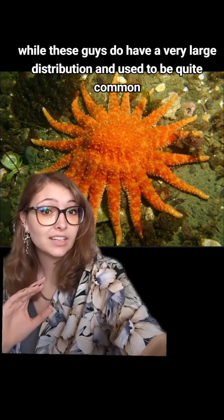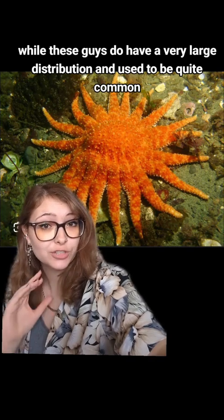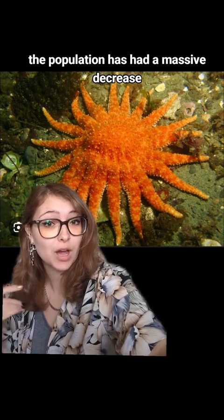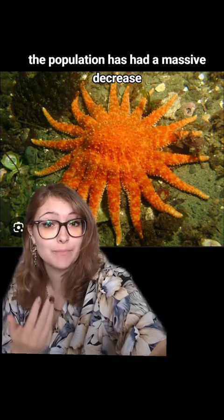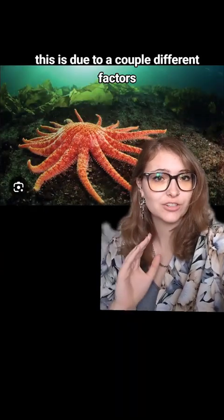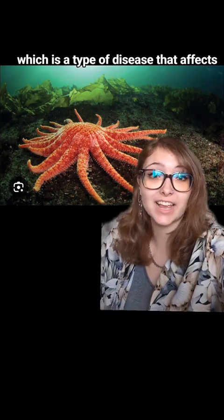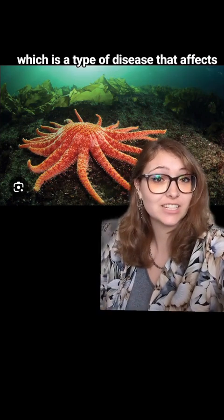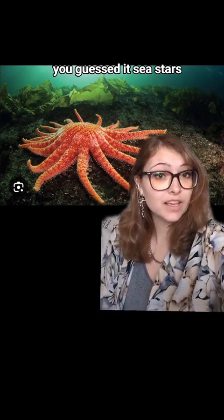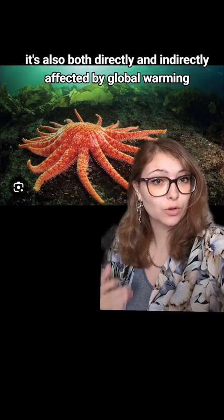Now, while these guys do have a very large distribution and used to be quite common, the population has had a massive decrease. This is due to a couple of different factors, largely sea star wasting disease, which is a type of disease that affects, you guessed it, sea stars. It's also both directly and indirectly affected by global warming.